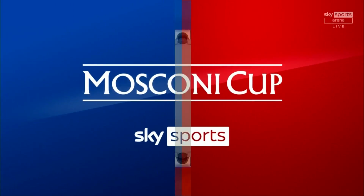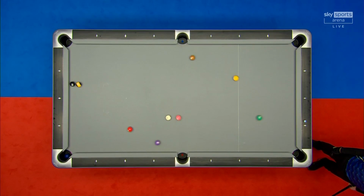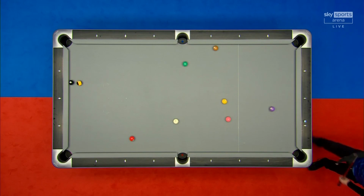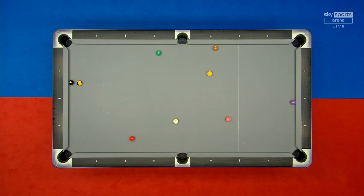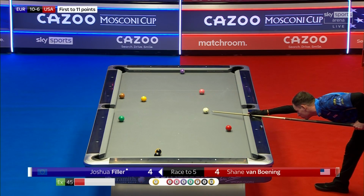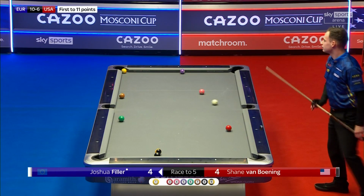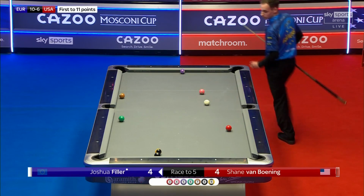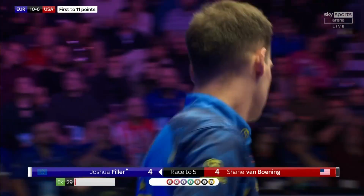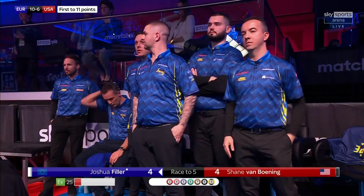This is a key moment. This shot is not easy. Filler also being one of the better shot makers on the tour. Oh, that's laying sharp. Can he make this? Oh, bladed pocket speed. Didn't hit it too hard. That gives the pocket a chance to take that ball. Excellent opening shot.